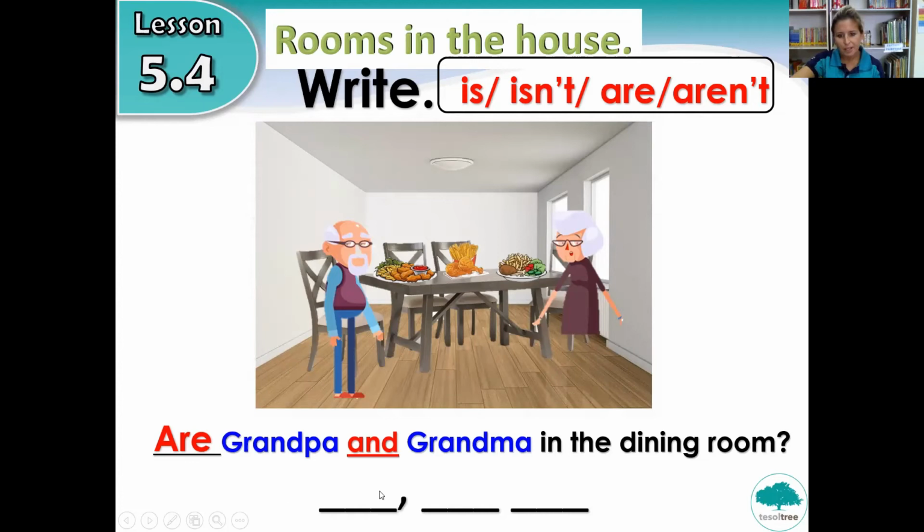Right. So let's have a look at the picture. And now let's have a look at the question. And the question is, are Grandpa and Grandma in the dining room? Are Grandpa and Grandma in the dining room? One or two people? Two. Very good. So, are they in the dining room? Yes. And there are two people. And what do we say for two people? They. Yes, they are or aren't? Are. Okay, repeat. Yes, they are.